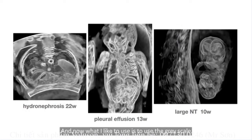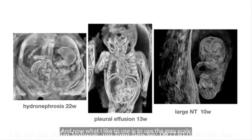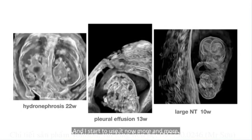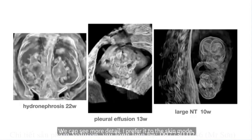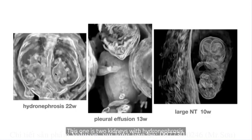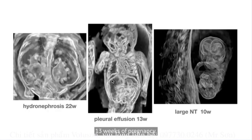And now what I like to use is a grayscale, because I like grayscale, and I start to use it now more and more. We can see more detail. I prefer it to the skin mode, and these are 2 kidneys with hydronephrosis, and this one was a fetus with pleural effusion at 13 weeks of pregnancy.